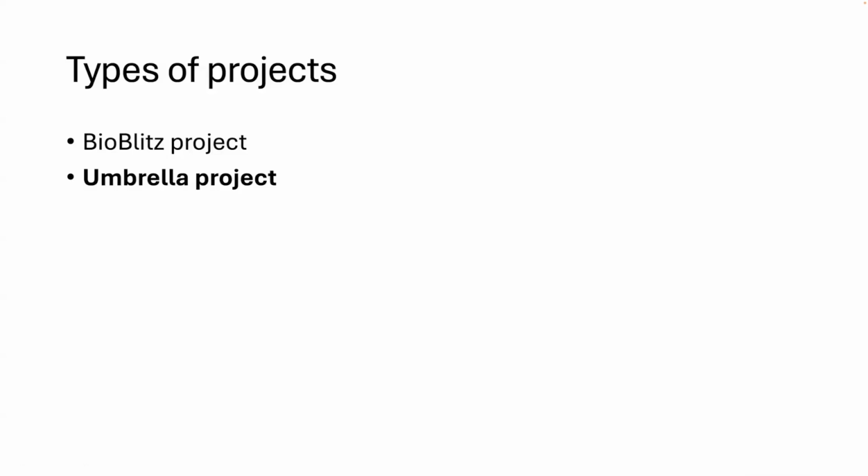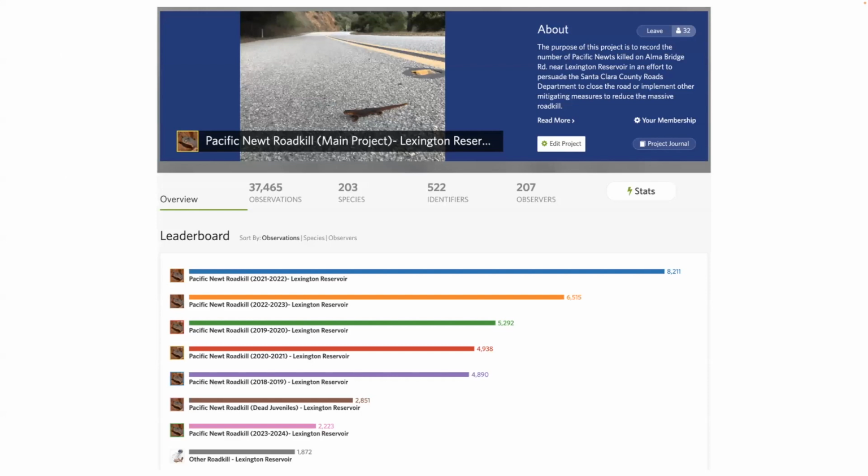Another kind of project is an umbrella project. So from the same page that I showed you, you can create a BioBlitz or you can create an umbrella project. An umbrella project is a project that puts together many different project pages. For example, for our newt study, we have a project for every season that we did our study, and then we have many other projects for different studies. It's a roadkill study, so for other species of roadkill that are not newts, for live things, lower numbers, unfortunately, not in this picture, and many other things, but they are all included in this one umbrella project. So if someone is interested in sharing a link to all our database, as I often do, I can just share one link with people because everything is right here.